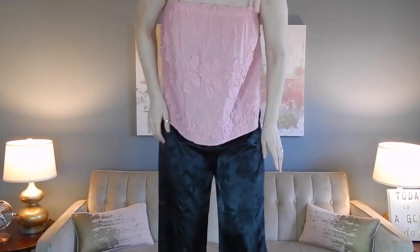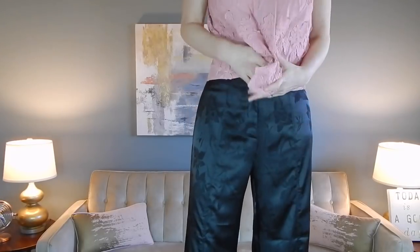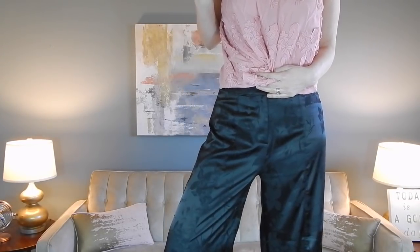Hot for Doma. There we go. Let's take this off. Okay, so you saw this. I like it. So the pants, whoa. They have totally a pattern on it. And I believe they're a little bit Asian inspired.